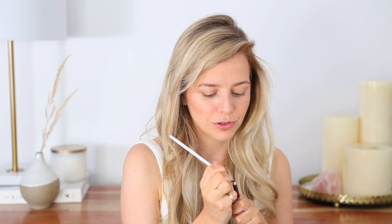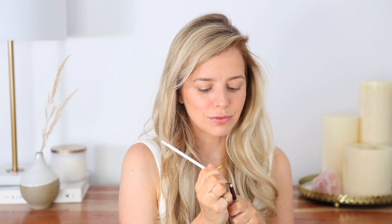Alright, so I'm going to apply some of this Marc Jacobs eyeliner in Brownie. This is my favorite color. It just blends out so nicely and it looks super natural. So I'm just gonna put it on the end of this. This is a really inexpensive angled brush. And I am going to be applying some false lashes.